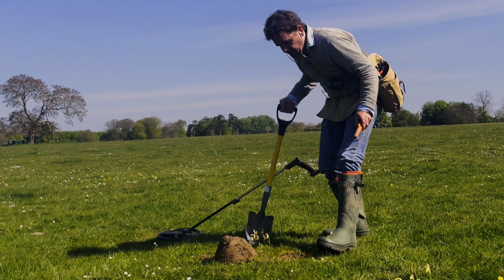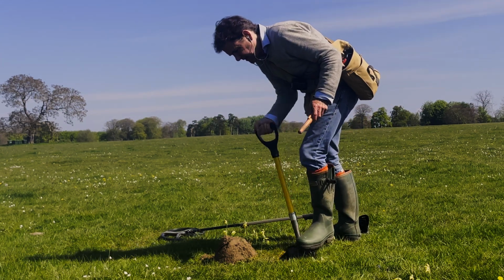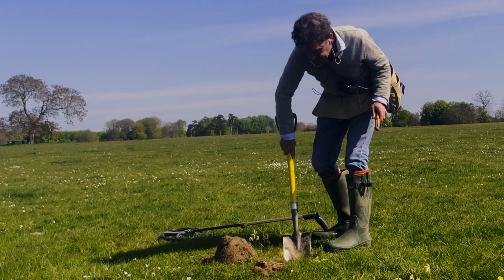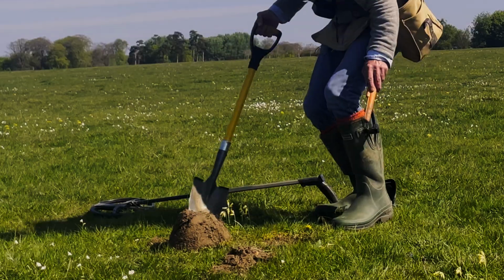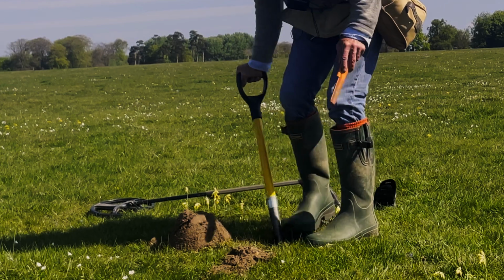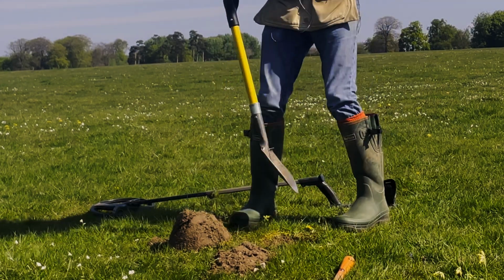Well, that's quite deep, which is a good sign and a bad sign. It's good because it means it's probably early. It's bad because it means it's probably lead. Because at that depth and at that sound with that machine, well, I'm right on top of it. It's just deep.